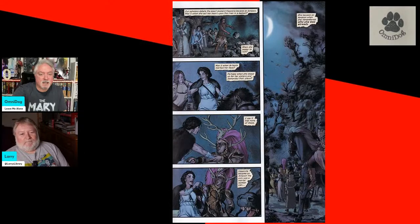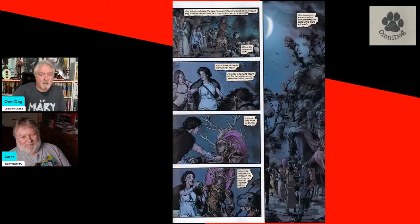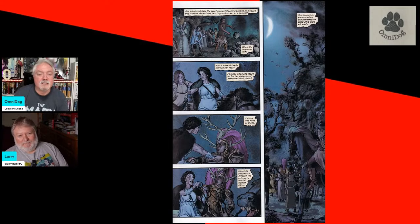So this is Gene Ha artwork. Yeah. Do you see the faces in the trees there on the right panel? I'll go back. That one? Yeah, the upper right, there's a face, and then there's another one lower. Oh, on the right-hand side. Yeah, the right-hand side of the panel. Yeah, that is cool.